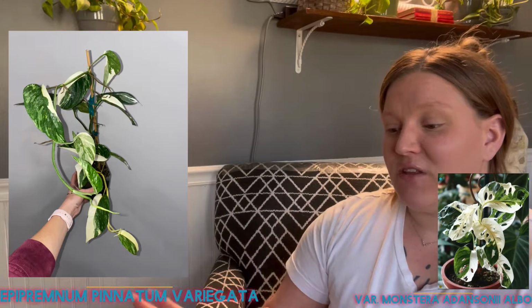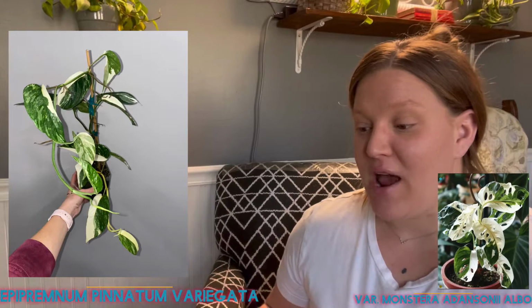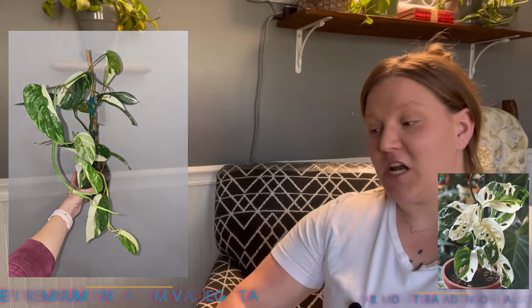Either way, this definitely is a plant that can fulfill that need of the Variegated Adansonii Albo, because it is so similar, and this plant also is a very stunning plant.